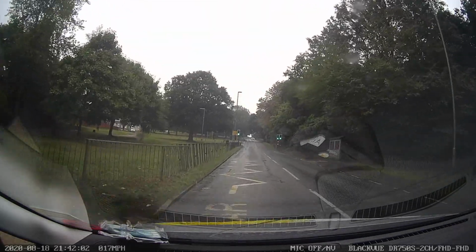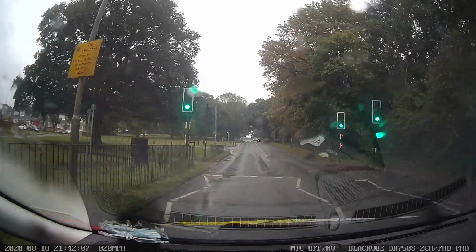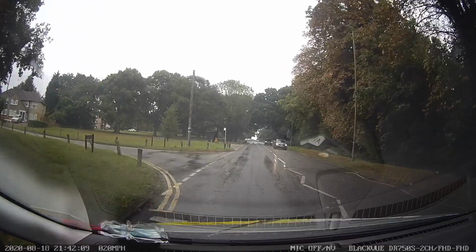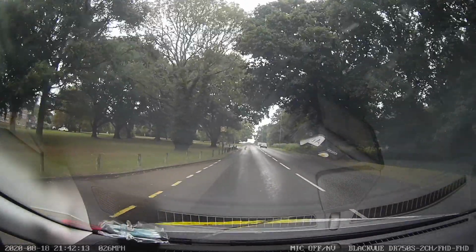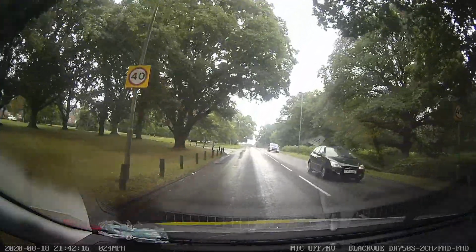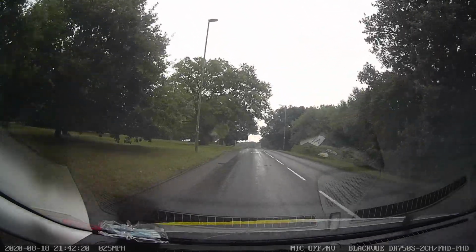The pedestrian crossing is clear, no one's going to press the button and make the lights change. Speed limit is now changing to 40 miles per hour. Wait till you pass the sign, then check your mirrors and start to increase your speed if safe to.